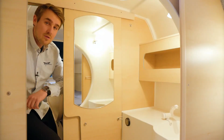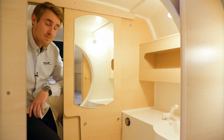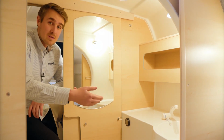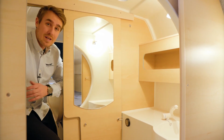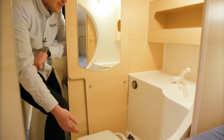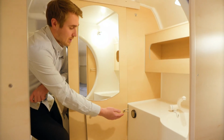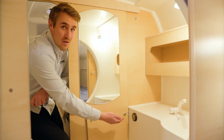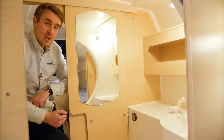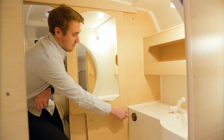Now I'm here in the head of the Dragonfly 28, and as you can see, it's a quite simple setup with a mirror, with a tap that is pressurized directly from the freshwater 90-liter tank. And down here you can see we have a toilet with a manual flush, and up here you can see we have a gauge that shows the level of the 60-liter holding tank. There is a sliding door that closes the connection between the main cabin and the head.